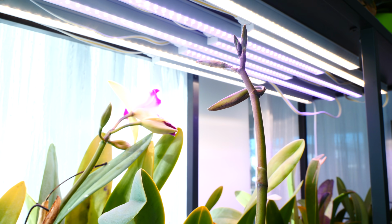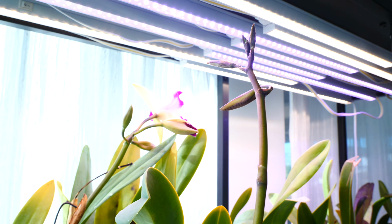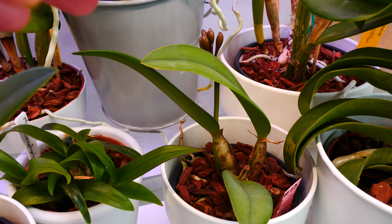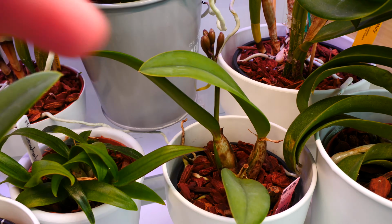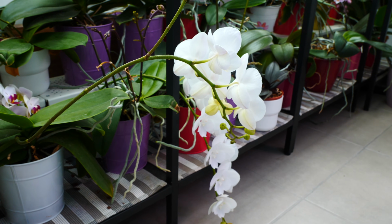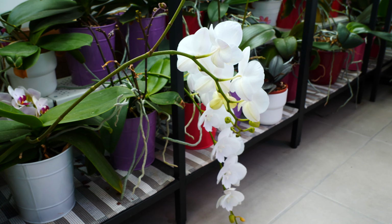And yes, it is indeed Cattleya season here. More Cattleya season. Even more Cattleya season. We get the drift. Cattleyas are blooming left and right. But it's not only Cattleya season, which is pretty much all the time.